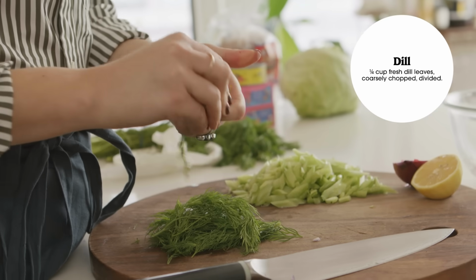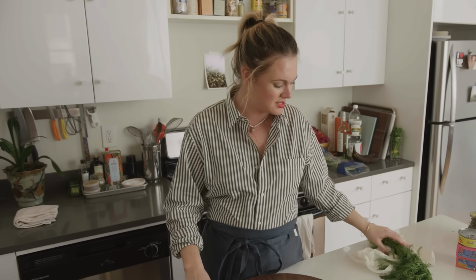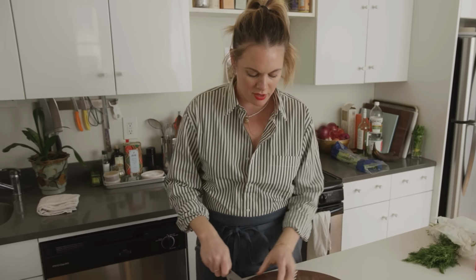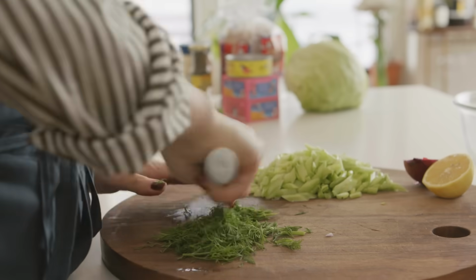I'm going about a 1/4 cup of dill, and then I'm gonna chop it. It doesn't need to be too fine. I'll save some for the top as well for the salad part of the tuna salad. Also subjective. These measurements are, take it with a grain of salt.